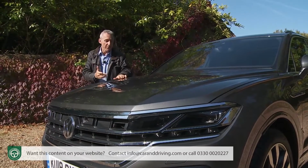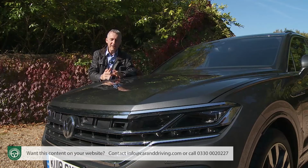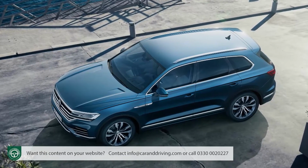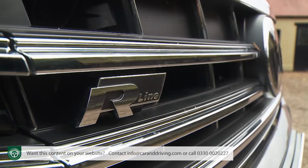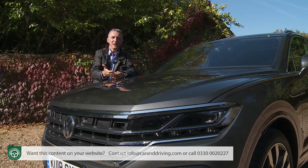On to options. Now, we've already referenced the fact that the InnoVision cockpit package costs extra further down the range, but we can't see many Touareg buyers taking up this option. Customers of the base SEL variants probably won't want to find the necessary £2,500 or so for it, while if you added that amount onto the cost of a mid-range R-Line model, well, you get to the point where you might as well have chosen this R-Line Tech variant.